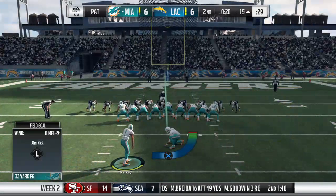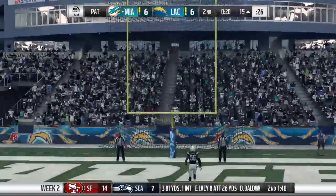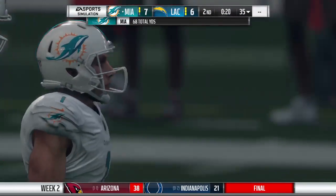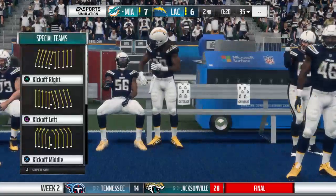Agree totally. Excellent bounce back. Tremendous poise. Confidence never lost. And obviously he transmitted that to his teammates as well. What a really nice drive. So that drive takes him down the field in 8 plays. And it ends with a touchdown for the Dolphins.